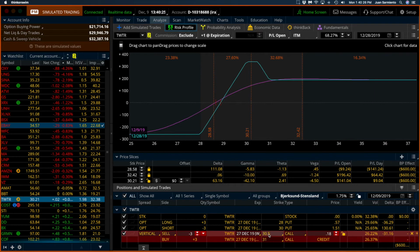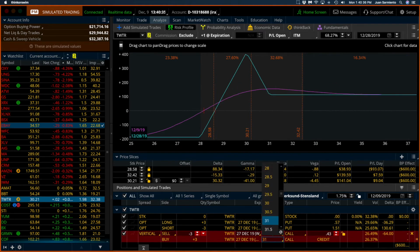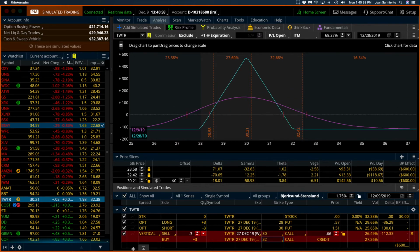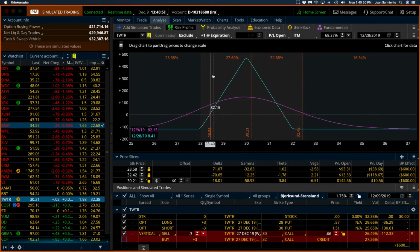They need to be the same width of strikes, so this will be 30. And this could be 32. And then you end up with a butterfly. And then your risk becomes a lot less. Right now we're risking 318. So by doing that, we have a neutral trade and our maximum risk is 120.